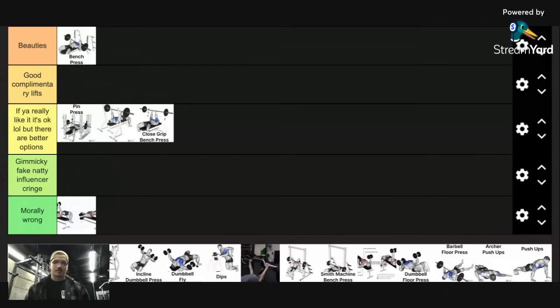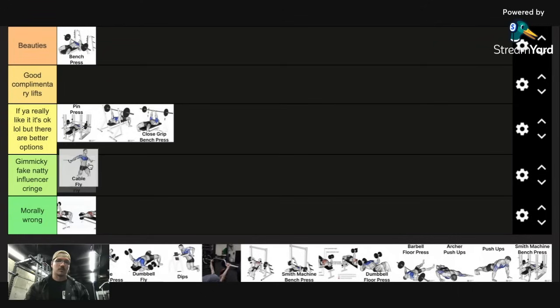So with the cable fly, the benefits are it's very easy to set up. It does converge. It can get you a nice stretch. However, when there's no back support, so when there's no opposing force holding you forward, the progressive overload potential is terrible because you're not going to be able to support yourself if you're flying like 100 pounds in each hand and you're a 200-pound person. That's going to pull you right back. And if it doesn't, you're putting more effort in just staying upright than you are actually lifting the weight with your pecs. So for those reasons, assuming there's no back support, I'm going to put the cable fly in the gimmicky, fake natty influencer cringe tier.